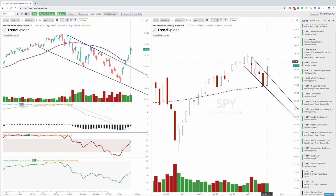So all in all, SPY is showing very bullish tendencies into the next week, just based on this breakout. I am not a certified analyst or anything like that, just showing what I'm seeing on the chart and how you can use the TrendSpider platform to analyze some of this stuff.